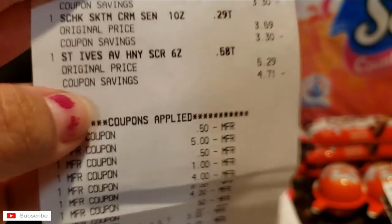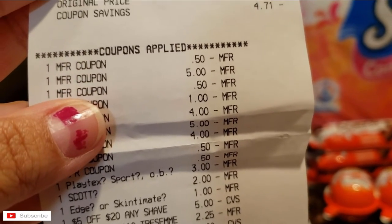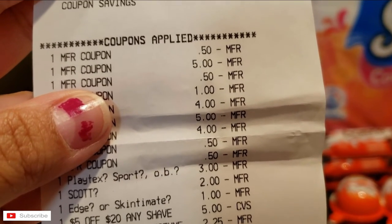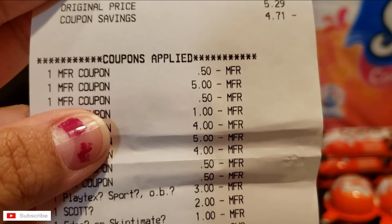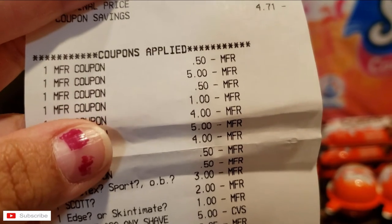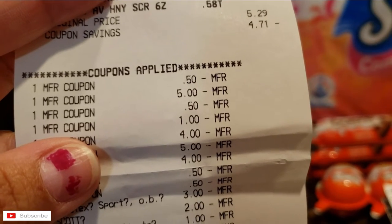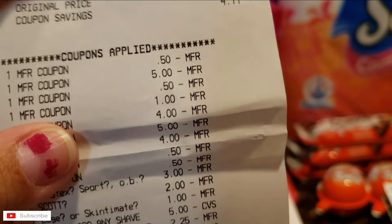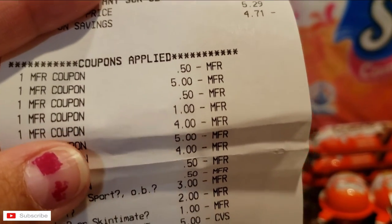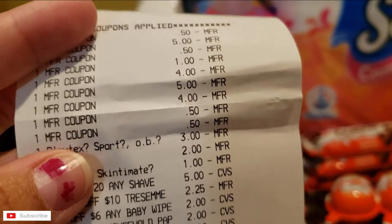And then the St. Ives. And then here goes a 50 cent for the Lysol. Tresemme. What's this other 50 cents? I guess the second Lysol one did go through. But she gave me that coupon back. And then this $1. What's the dollar for? Oh, the dollar is for the shave gel. The four is for the razor. Five for the Tresemme. Four for the razor. And then the 50 cent for the Huggies.